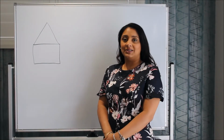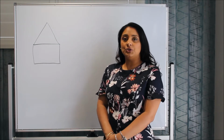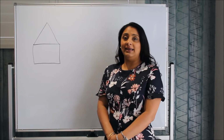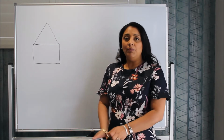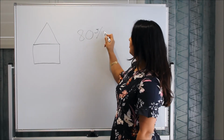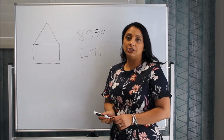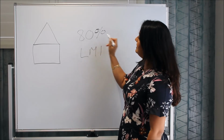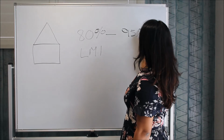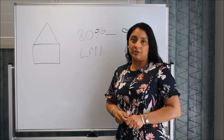Lender's Mortgage Insurance, or LMI. You've probably heard about it, but what is it? Lender's Mortgage Insurance is an insurance that you pay, however it protects the bank in the case of default. If you borrow anything over 80% of the value of the property, you pay LMI. So that allows the lender to lend you between 80 to 95% of the value of the property by paying this extra insurance.